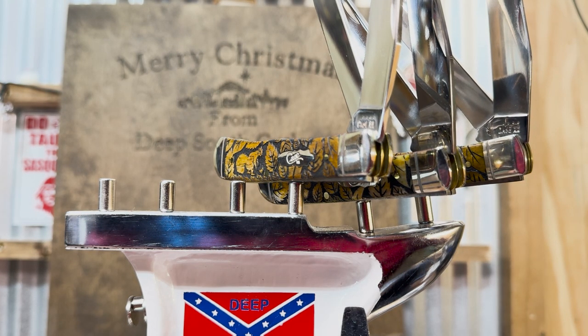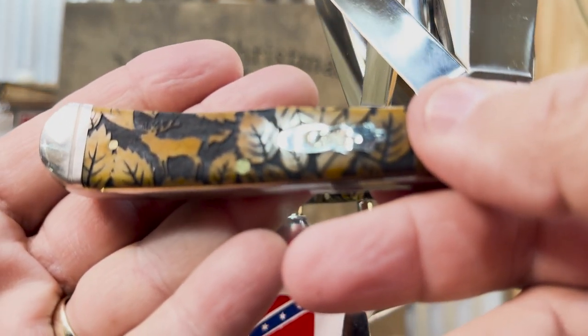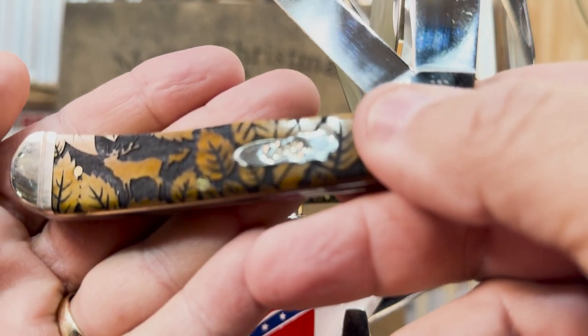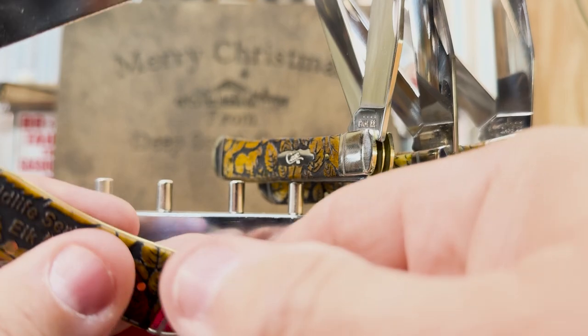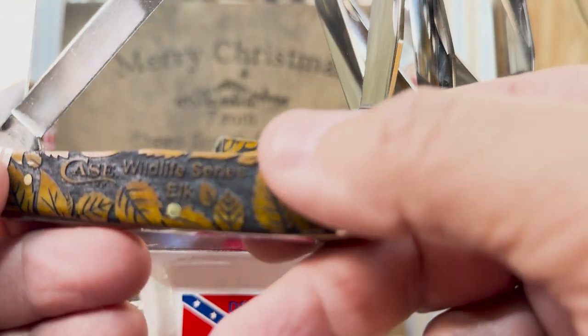Let me grab another one here. This other one is the elk right here. That's one that's fairly rare itself. The elk has two elks, one in the forefront, the other in the background there. On the back side, it says the Wildlife Series with the elk.